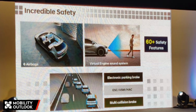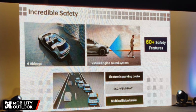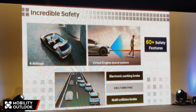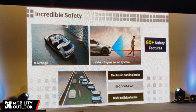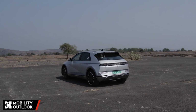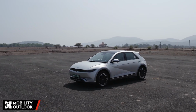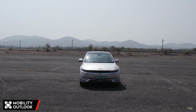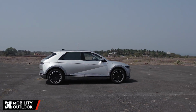In addition to the 6 airbags for driver, passenger, side, and curtain, the vehicle also gets virtual engine sound system, multi-collision avoidance brake, electric parking brake, and all 4 disc brakes, among others. The Safe Exit Assist or SEA is an interesting feature which helps keep the rear doors closed by maintaining the electronic child lock when there is oncoming traffic.